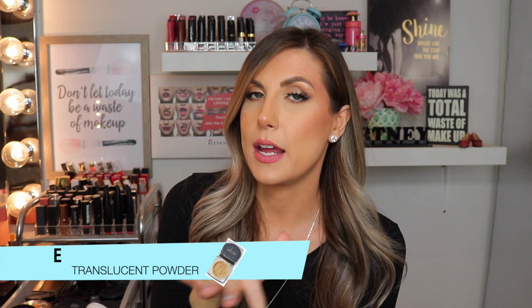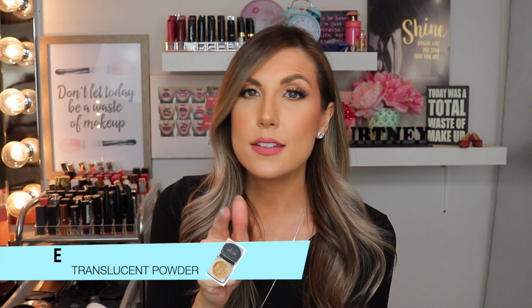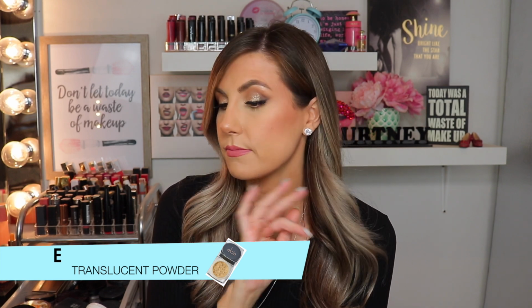Oh, I forgot. I also loved, but I ran out and I got rid of the container, the Elf Translucent Powder. Amazing. Okay, so now we move along to bronzer. This is what gives your face life. So, my favorite bronzers would be these three right here.